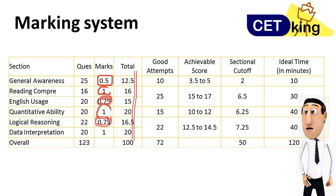And the same goes for the marking system. First of all, there's no 1 mark per question. Every section has a different marking scheme.